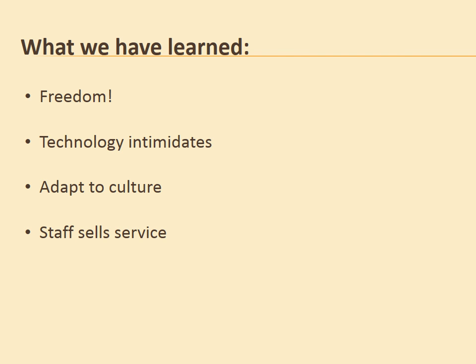The fourth thing is to adapt to culture. Our small town culture is unique. I came from a suburban library where if you build it, they will come.